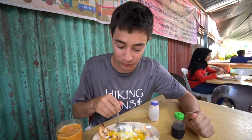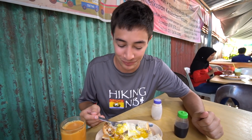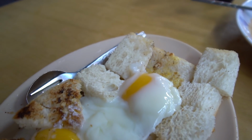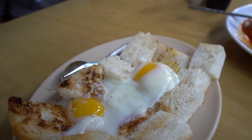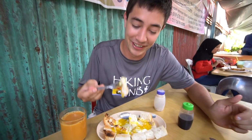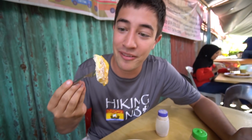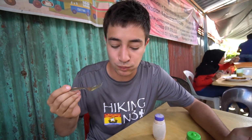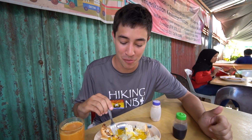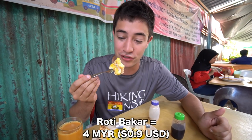Oh man, that is like my favorite breakfast food of all time, I think. It is sweet, salty, creamy, rich from those eggs, and then that butter. Oh man, look at that. That is beautiful. Let's have another bite. It is just so saturated with those soft-boiled eggs and a little bit sweet from that kaya. That is perfect breakfast food.